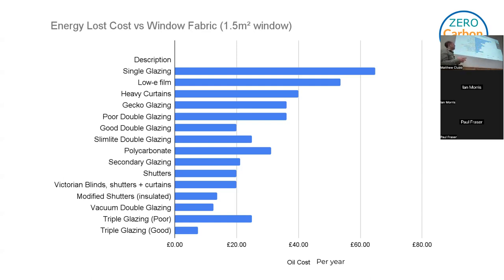But again, it's important to think about how you are doing that. Do the shutters fit the window really nice and snug? Do the Roman blinds actually touch the sill? Do the curtains touch the floor? Do they wrap around the window and touch the wall? It's all these little details that make a bit of difference, because as I said, it's a combination of air tightness and materials.